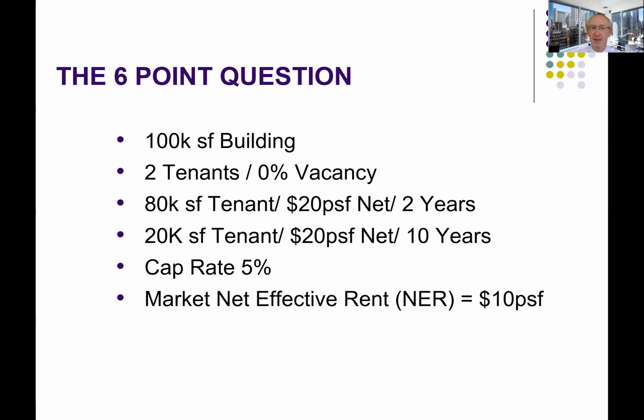The first tenant is 80,000 square feet. They pay $20 per square foot in net annual rent, and they're there for only 2 more years. The other tenant, a smaller tenant, is 20,000 square feet. They pay $20 per square foot net also, but they're there for 10 more years. The cap rate, or capitalization rate, is 5%, and the market net effective rent is $10 per square foot, roughly half the $20 per square foot that these tenants are paying.